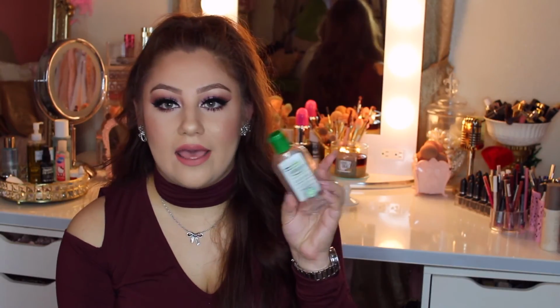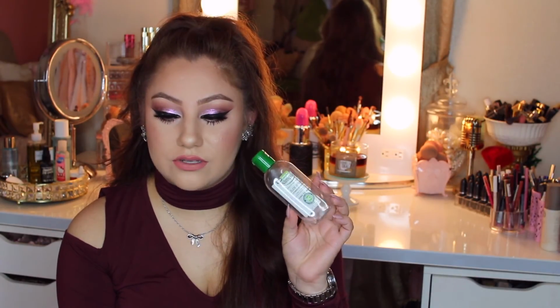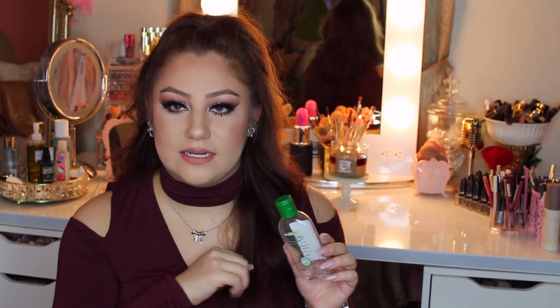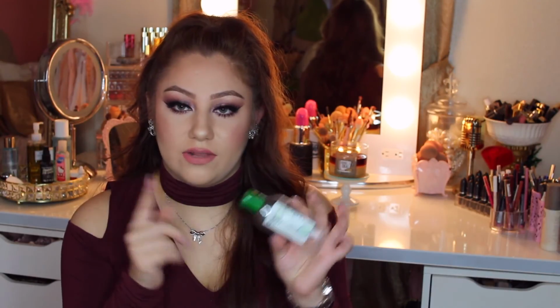So this is the Simple brand. This is for sensitive skin, the Dual Effect Eye Makeup Remover, and this is just an eye makeup remover. As you guys know, I wear a lot of eyeliner, a lot of eyelash glue, a lot of mascara, so this is something that I like to take on a cotton round or a cotton square and then just rub it on my eyes, and it takes everything off, which is something that I really love. It also takes off liquid lipstick.